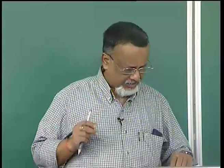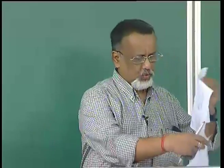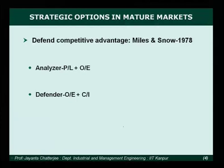Raymond Miles and Charles Snow talked about some strategy typologies. It will be good if you search and look at this interesting concept they talked about: the prospectors, the defenders, and then the in-between, the analyzers. The analyzer strategy is fundamentally combining product leadership as well as operational excellence, as we discussed about Intel.